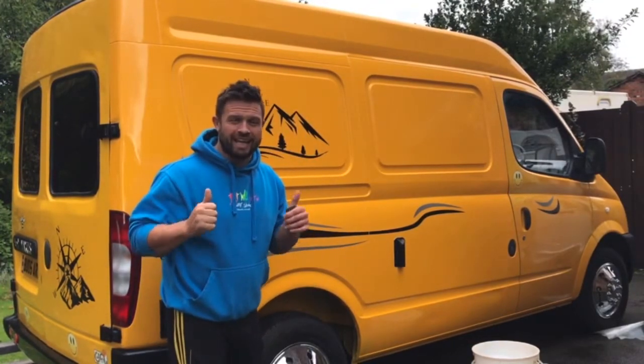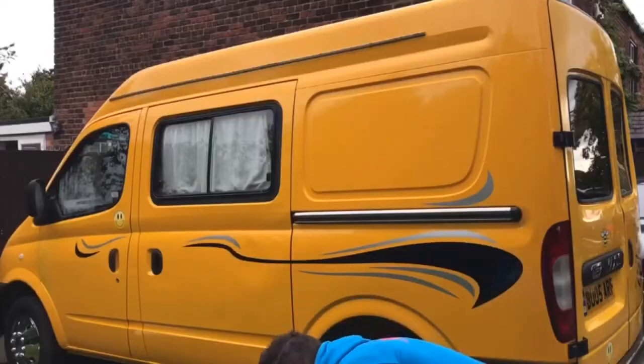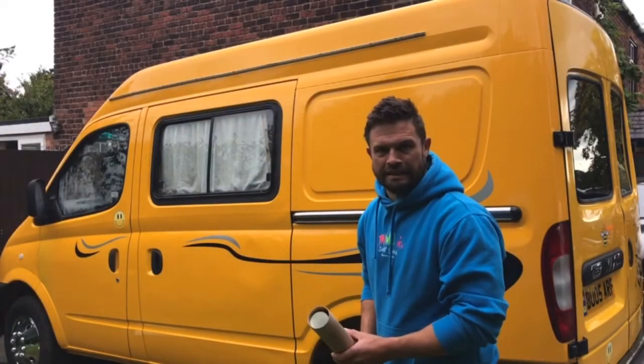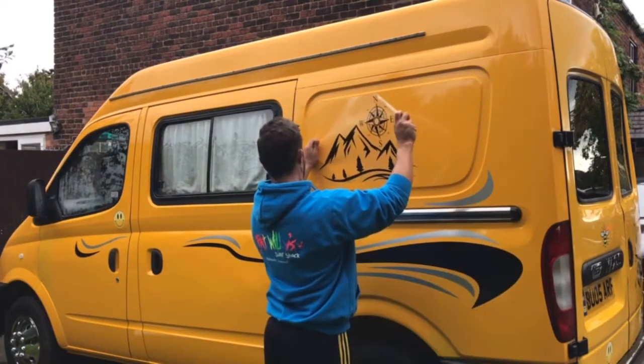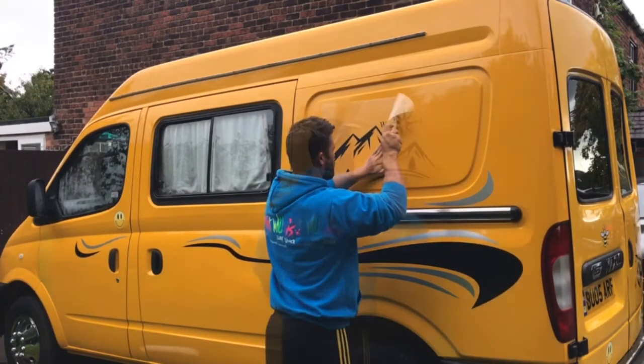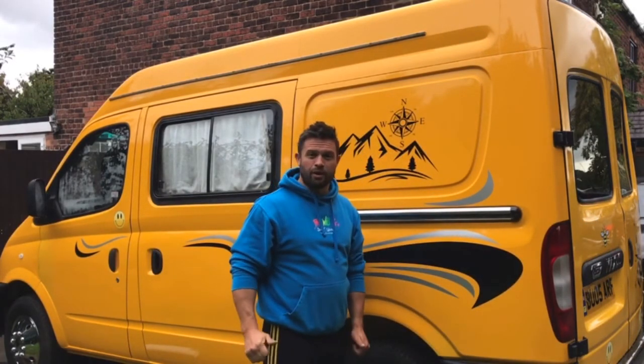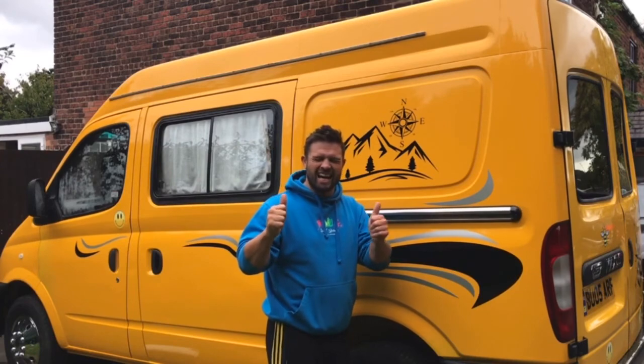Happy with that in the end. Possibly should have done it dry though. Let's try this one dry. Happy with that. Yeah! Let's go camping.